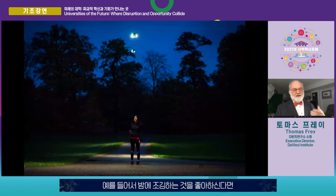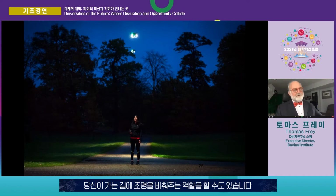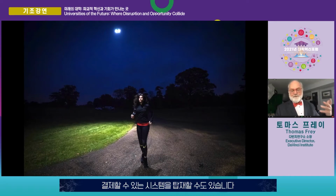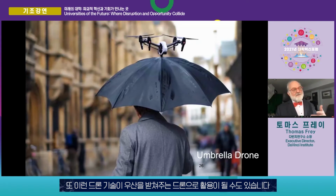To give you an idea of what this is capable of, if you're a person that likes to go jogging at night, your smart shoes will recognize that it's dark outside, and it'll signal for a drone to fly overhead and guide along with you as you're running down the street so it can light up the path in front of you. And because this is a smart shoe, it can authorize a payment to pay for the rental of that drone as it's lighting up the road in front of you. But keep in mind, this doesn't have to be just about jogging. It can also be about when it's raining. You could have an umbrella drone fly overhead and keep you dry.